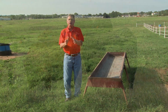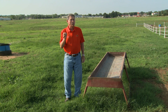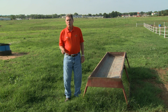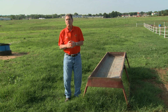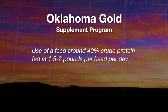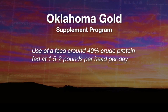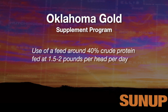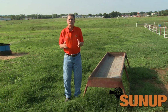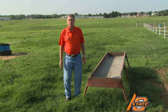But as those plants start to mature and lose protein content, then those heifers won't receive the nutrition that they need to continue to grow at the rate that we want them to grow. That's where we can use a supplement program called Oklahoma Gold, and that's just the use of a high protein, something around 40% crude protein, fed at the rate of 1 1/2 to 2 pounds per head per day. That protein goes a long ways towards helping those heifers better utilize the grass in July, August, and September so that they'll continue to grow at that 1 1/2 pounds per head per day.